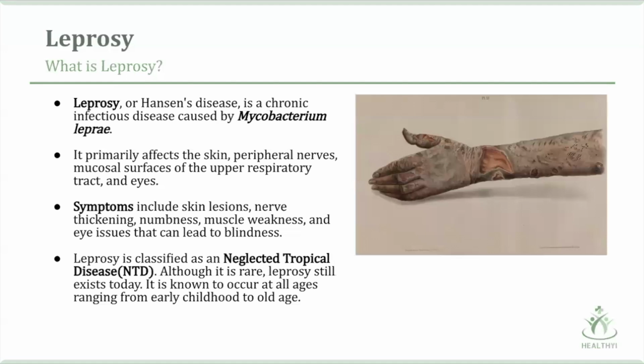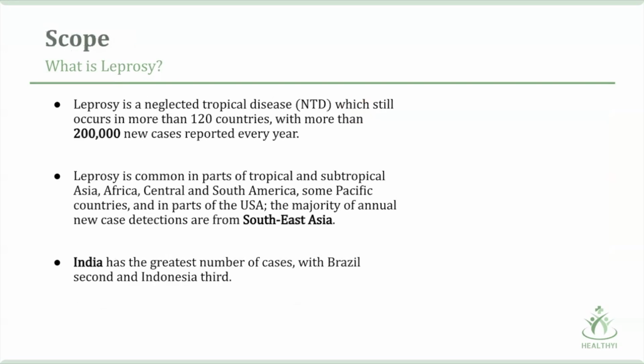Leprosy or Hansen's disease is a chronic infectious disease caused by Mycobacterium leprae. It primarily affects the skin, peripheral nerves, mucosal surfaces on the upper respiratory tract, and eyes. Symptoms include skin lesions, nerve thickening, numbness, muscle weakness, and eye issues that can lead to blindness. Leprosy is classified as an NTD, a neglected tropical disease. Although it is rare, leprosy still exists today, occurring at all ages from early childhood to old age.